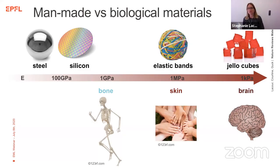So I think most of you in the seminar here are aware of this graph. We've seen multiple versions of this already. But here it's basically just a comparison between the elastic modulus of materials in the biological domain and in the man-made environment. And so as we mentioned before, the brain tissue, the nervous system is the softest material we do have in the body. So we're typically in the kilopascal, even less in some portion of the brain tissue.